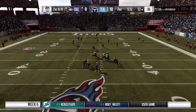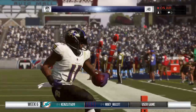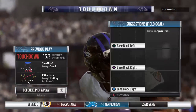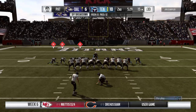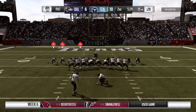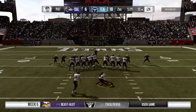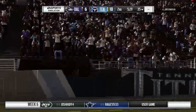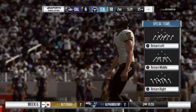On 2nd and 10, Darnold. That's going to be caught. And he'll take it into the end zone for a Ravens touchdown. J.J. Nelson, his 3rd touchdown now on the year. And the Ravens have cut it to within a score. Oh, how about this? No good. Just his 2nd miss of the year. And our score will stay right where it is.